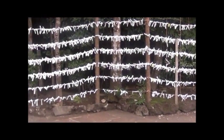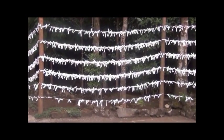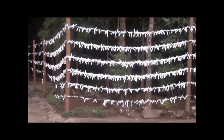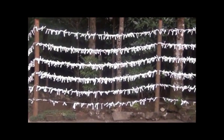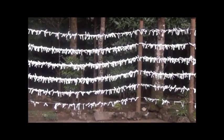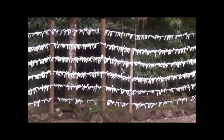Here are fortune telling papers to be picked up at the shrine. Actually, when you open the papers, there is fortune predicted for your future.